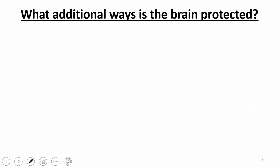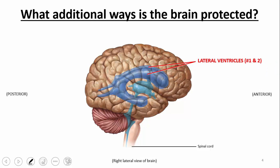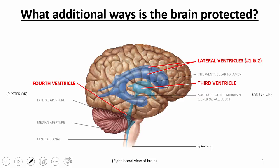Okay, so in what additional ways is the brain protected? Well, here we have to look at a brain. We're going to see these different structures inside. This is a right lateral view of the brain. On the right of the screen we have the anterior perspective, and on the left we have the posterior side. If we look at this, we see the spinal cord at the bottom. As we move in the superior direction, we have things called ventricles. We have 2 lateral ventricles, and then we have the third ventricle, then the fourth ventricle. And really what these ventricles do is they contain that cerebral spinal fluid that's moving about, and it helps to nourish and protect the brain.